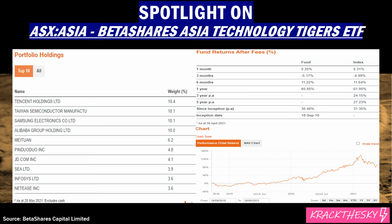So the top three sectors in allocation here are internet and direct marketing retail at 25%, semiconductors at 21%, and interactive media and services at 18%. So top country allocations, obviously these ones are all pretty similar. China at 49%, Taiwan at 24%, and then South Korea at 19.7%.